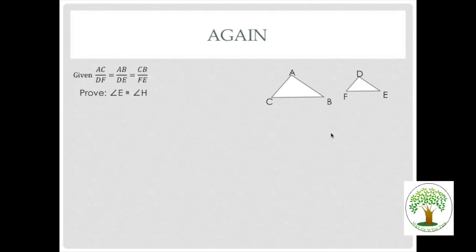Yes. All right, well, I've got a proportion up there. I've got two triangles, and we're trying to prove some angles are congruent. All right, so we're going to mark first and then make a plan. This is how I mark it. AC and DF, I mark that AC goes with DF. And then AB goes with DE. I'm going to put double on that one and DE. Okay. And then I've got CB and FE. Oops. Okay, now I need to do a plan.